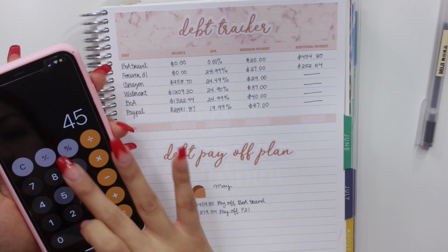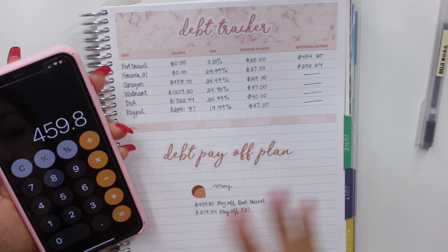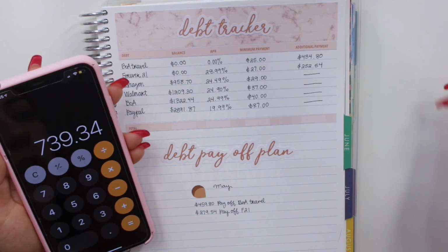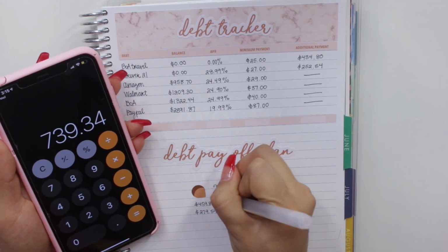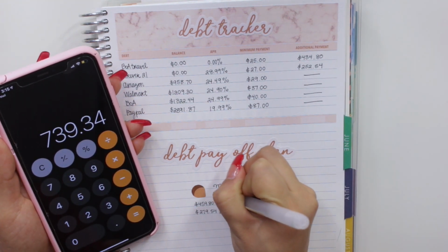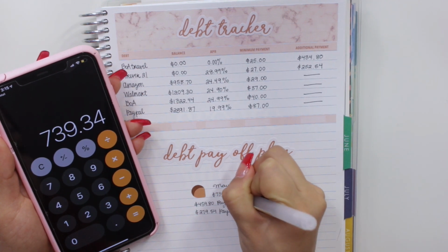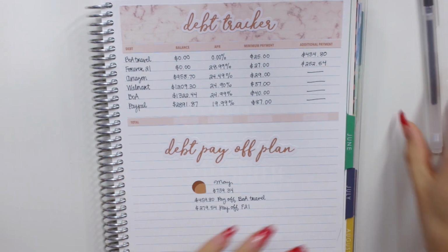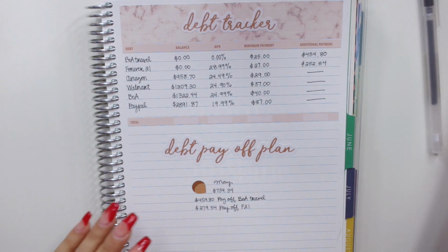Let me go ahead and add these. So $459.80 plus $279.54, that all together. So in total, I paid $739.34, which was actually a lot more than I had set out as my goal for myself in the beginning of the year. So as you guys can see, it honestly just depends on how much you can pay.